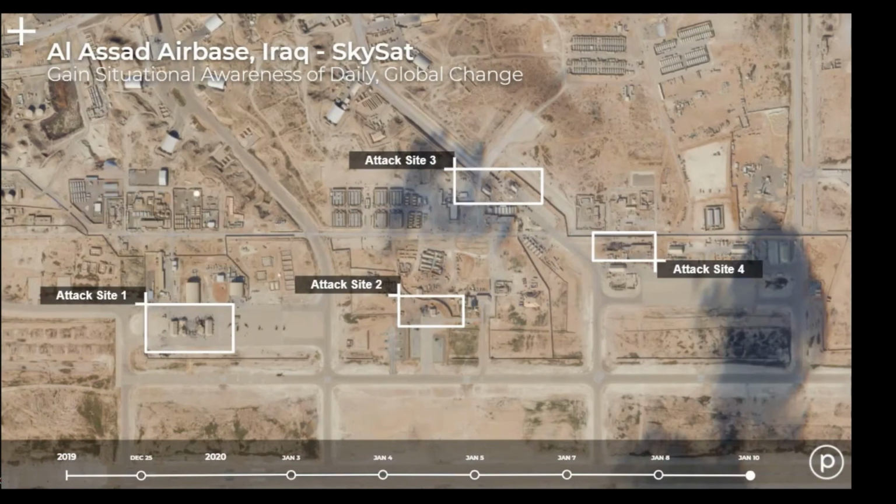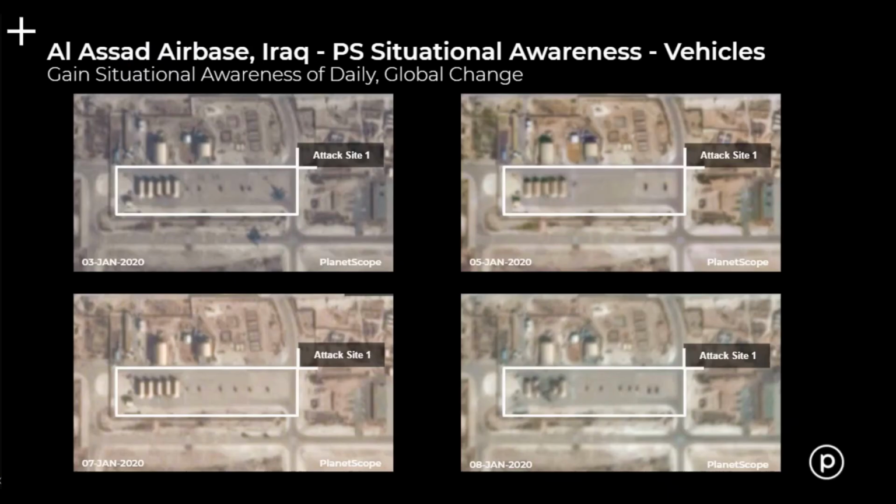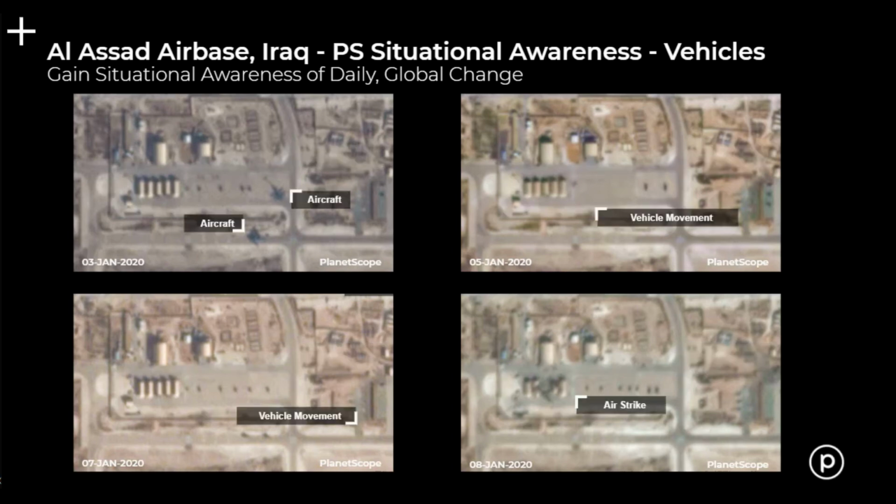And finally, an image from the 10th to give us an understanding of the response following the attack. But obviously, this is the detail that we get from SkySat. Obviously, not a very pleasant image to look at, but the information and the detail is there, which is unbelievably important. And these slides just give us a quick comparison of the PlanetScope imagery between the 3rd and the 8th of Jan. An indication of objects we can see from this kind of resolution at 3.7 meters.